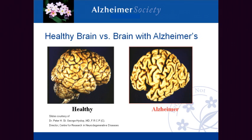So the healthy brain picture on your left looks kind of plump and juicy. But you'll see that the brain that is diseased, that has lost a number of brain cells, there's a lot of shrinkage happening. You'll see that there are large spaces here. They don't butt up against each other anymore. They aren't close together anymore. So that's sort of an image of the shrinkage that can happen.